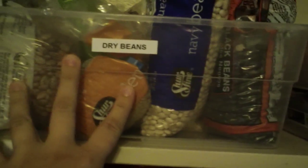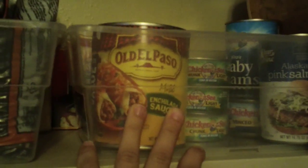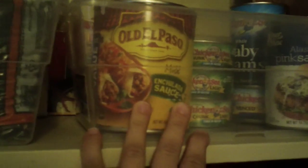Just some different things, like, again, these are my dried beans. Now, I labeled the container if the same things go in that container all the time. We always have dried beans on hand, so I have the container labeled dried beans. Now, things in this bin change quite often depending on what's on sale and what our meal plan is. So I did not label this one because it has different things in it.